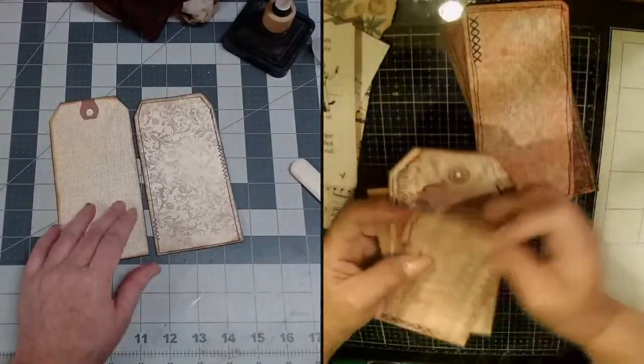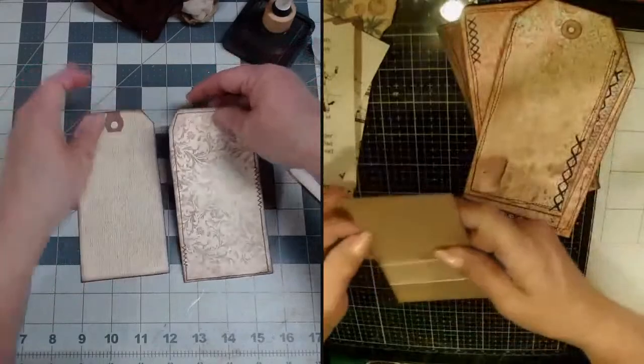This is the vintage book pages. Vintage book pages. Vintage book pages.